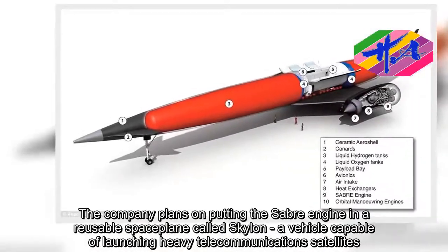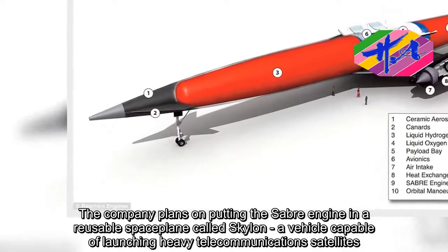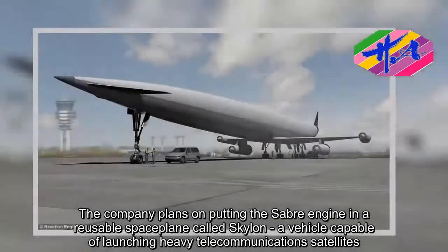The company plans on putting the Sabre engine in a reusable spaceplane called Skylon, a vehicle capable of launching heavy telecommunications satellites.